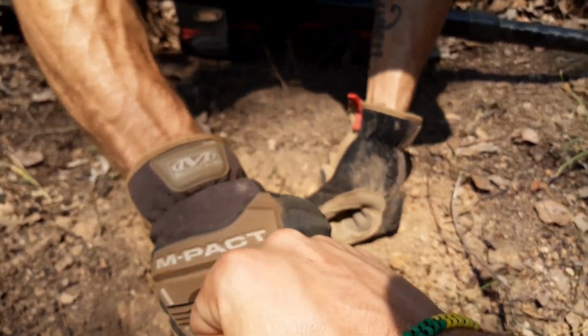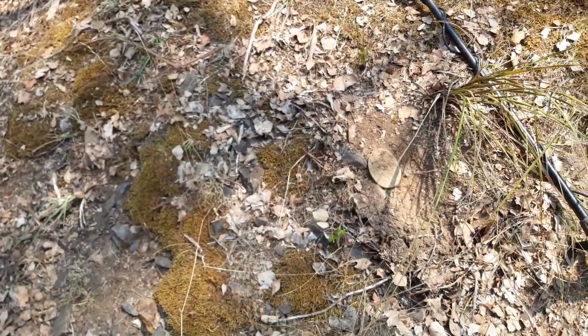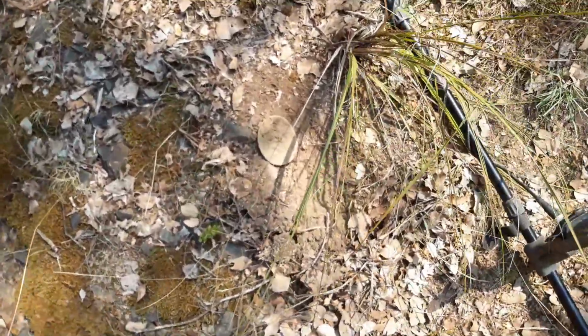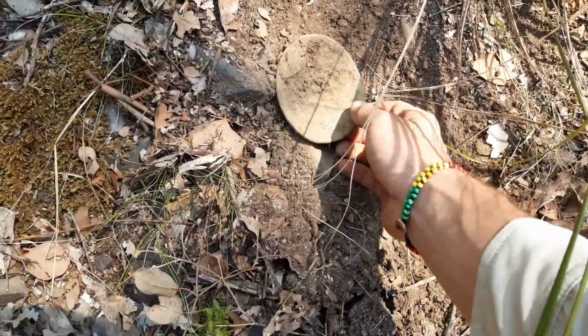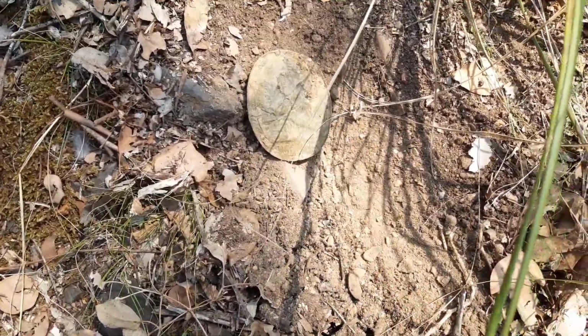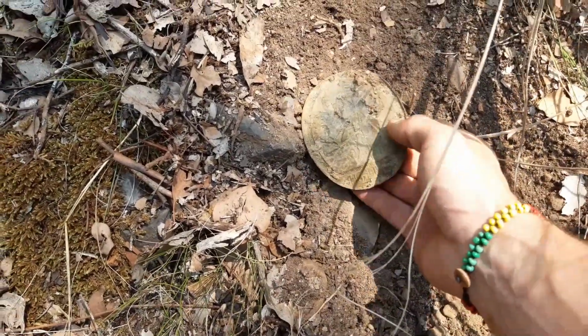Nicely done, Ninja. Alright, so still on that quartz mullikeep. Unfortunately, those signals weren't anything, just because my coil was bouncing on the ground. But I found this as well. And if you flip it over, you can see that it has something on it. So I'm going to wait till I get home to clean that, because that looks really cool. I don't want to harm it out here.